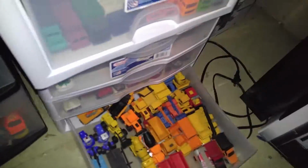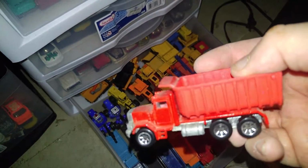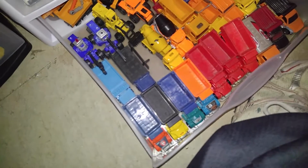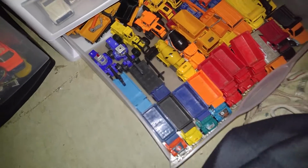So, these red Peterbilts, I must have probably, I don't know, 10 of these in assorted colors. I mean, you can see there's 3 red ones here, a blue with orange, a green with blue, a yellow with black, and orange with blue, just here alone.